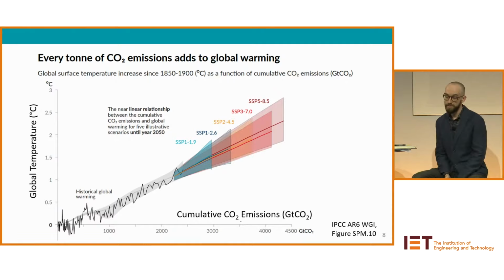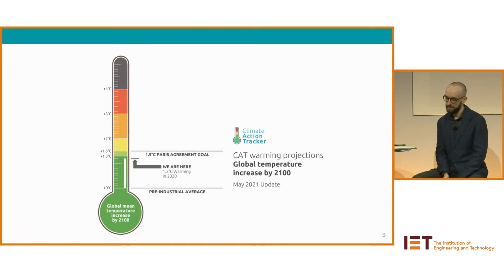But we have some control here. The sooner that we cut emissions to net zero, the sooner we will stop global warming. And if we keep accelerating emissions, the climate will keep warming. So how are we doing? The world came together in 2015 at Paris to agree the climate agreement there with the goal of limiting warming below 2 Celsius and ideally below 1.5 Celsius. And you can see on this plot that we're pretty close. We're already at 1.2 Celsius today, so we're very close to that target.